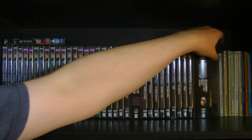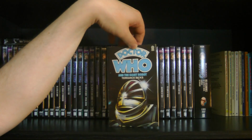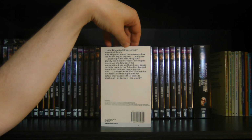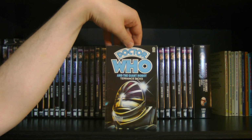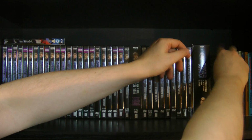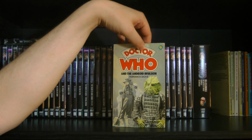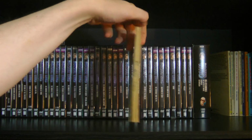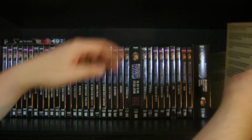So now we get into the Target books that I have. So we got Doctor Who and the Giant Robot. So slight change of title. I mean, the original was just called Robot, but whatever. That's a nice painted rendition of the robot there too, actually. I really like that. And then we have the Android Invasion. Very stately picture of Stigron there. There we go.